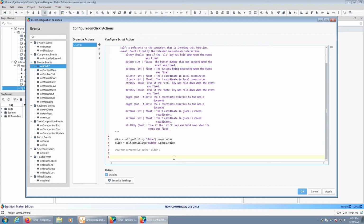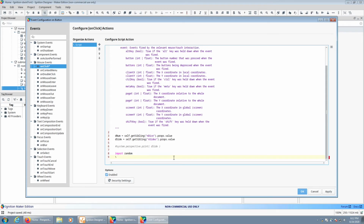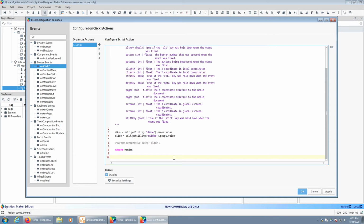And then the next thing that we're going to need is we need it to generate a random number. And so random is a standard library in Python, so we can go ahead and import that in. All the standard libraries in Python you can import and work with. If you have another library that isn't part of the standard library, there's a whole other process in the documentation of how you add that into your server, which I'm not going to cover right now. So we've imported the random library.